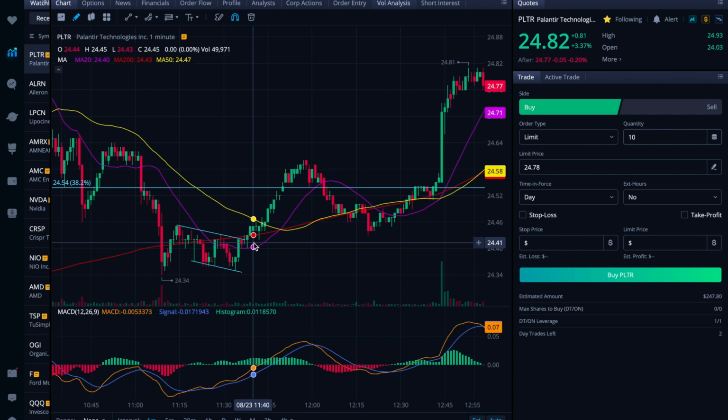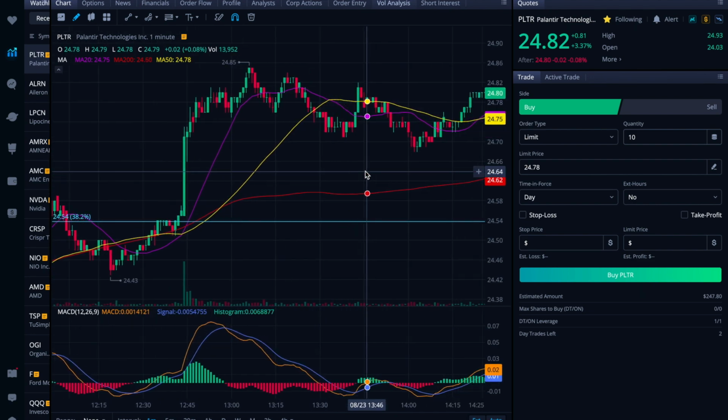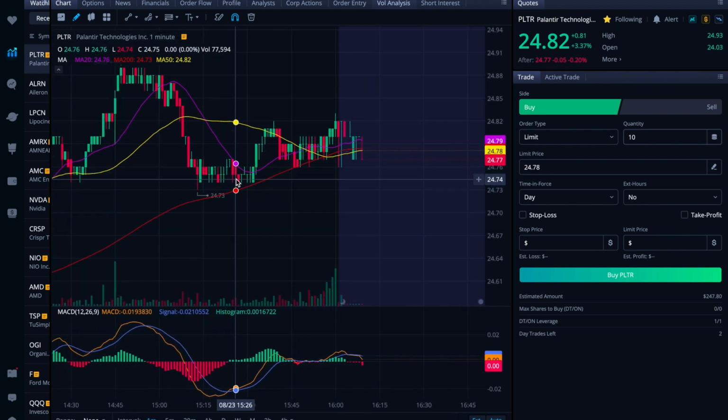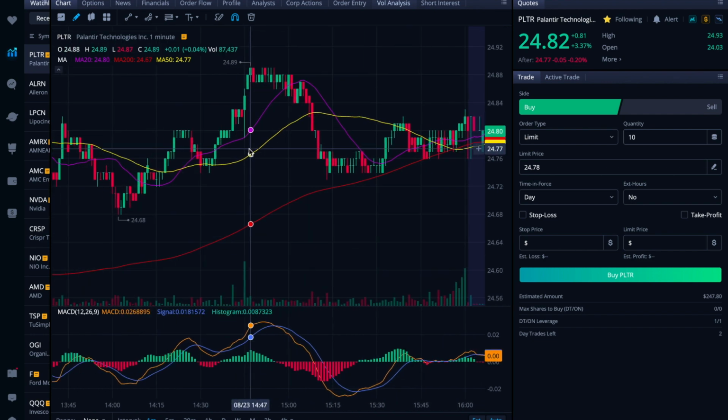So we saw as it established over the 20 there, it did roll back a little bit, but then it had this big jump up as these MAs unraveled. And so that was a nice wave to ride up. And then basically held over the 200 for the rest of the day. It came down and tested it a few times there toward the end, but did a good job of holding up.